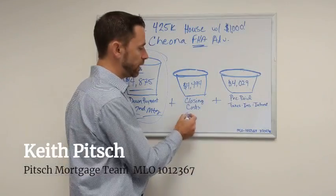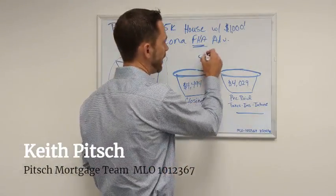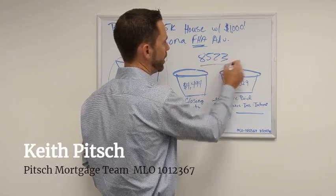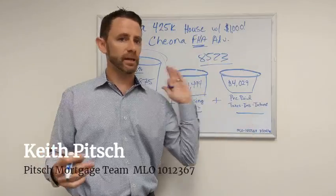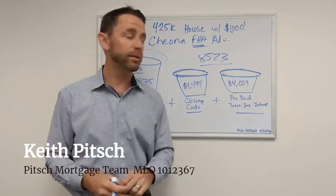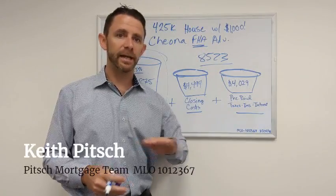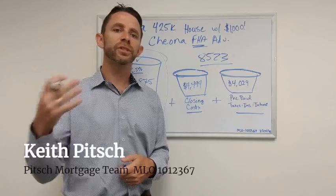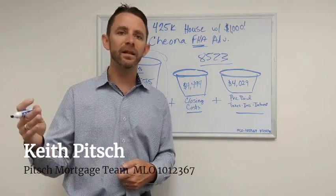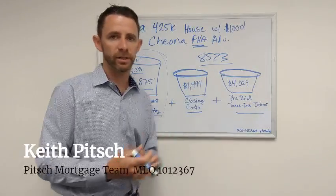These two numbers between closing costs and prepaid taxes and insurance total $85.23. So your dilemma is, I don't want to become illiquid and dump all my money into $85.23. I don't want to dump it all onto that closing costs and be cash poor. So one thing in the purchase and sale market, the seller of the house is allowed to pay the buyer's closing costs.